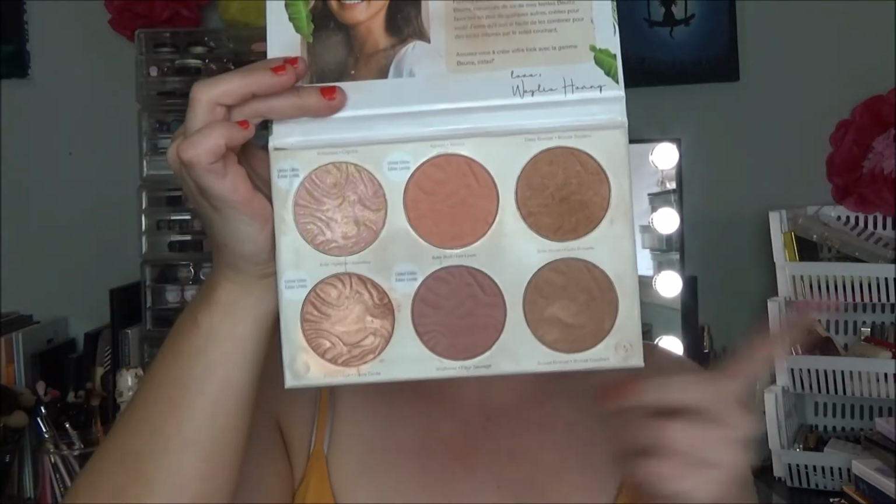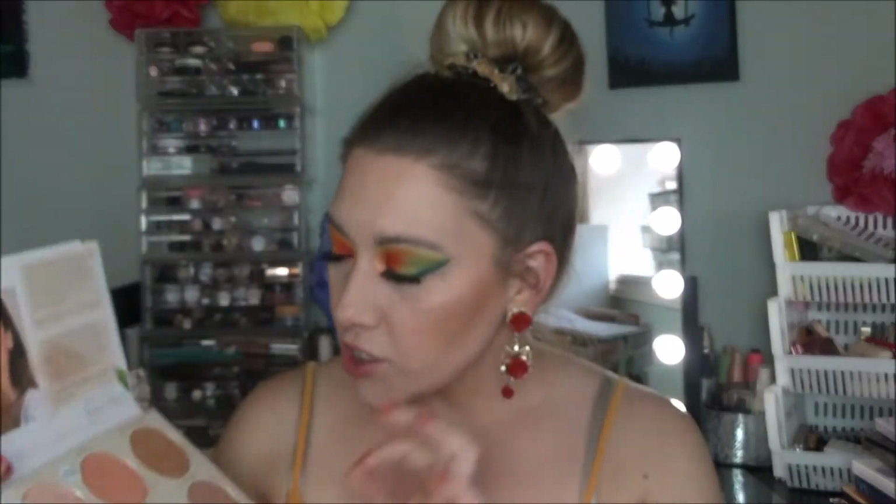This is a beautiful quality palette. The blushes are beautiful. The highlighters are phenomenal. I love the bronzers. I love everything about this palette. This is probably one of my favorite face palettes. It's so good. And I was totally kind of let down by the other one, to be perfectly honest. It just wasn't as good. And it's way down on the list, actually.